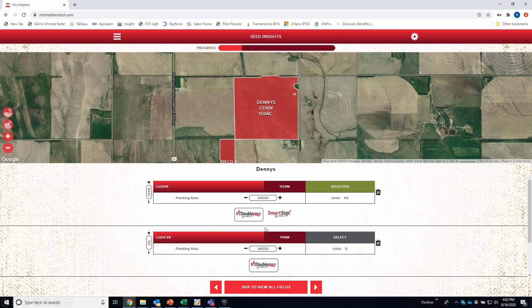And then you can adjust the percentages and the populations here. Also, if there's multiple trait options, I guess, Jeff, when you intervene on the trait options, when I did above ground only and then I did above and below ground, if you want a specific trait, you can see how this double pro is outlined. You can click on this and then the outline would switch over if you wanted it to be a smart stacks option. And then it will give you units as well.